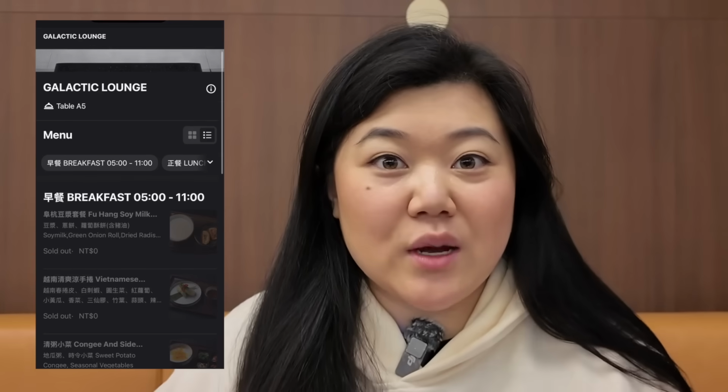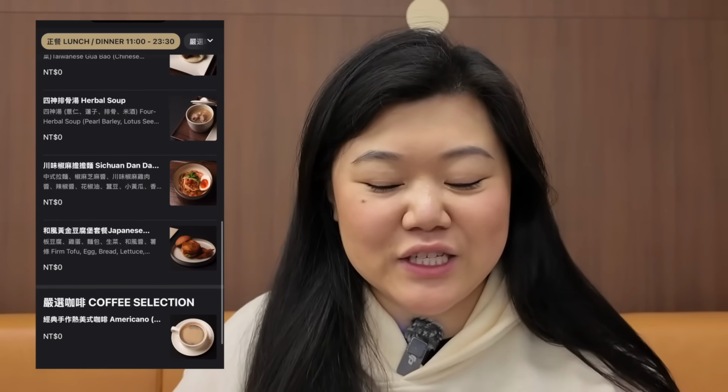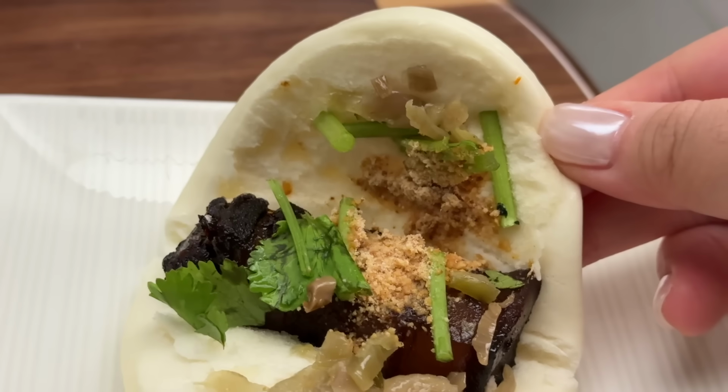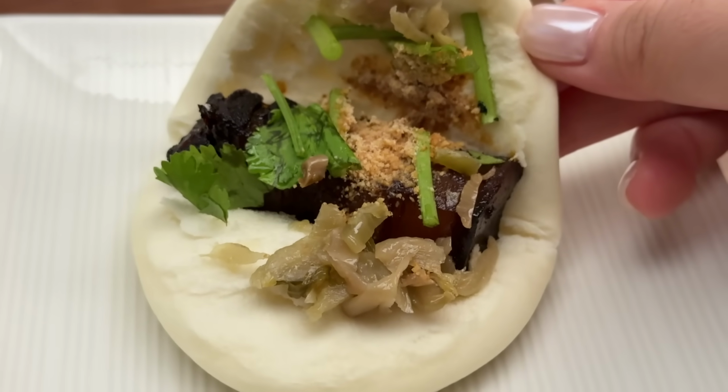Not bad. I mean, it could be more tender, but the flavor is really nice. On top of all that buffet style food, they also have a QR code where you can scan the menu and order stuff. It's like more made to order type dishes. And I got really excited because one of my favorite Taiwanese foods is on there, which is guabao. It's like a Taiwanese hamburger. It has pork belly, peanut sugar, pickled greens, and cilantro on this fluffy bun.